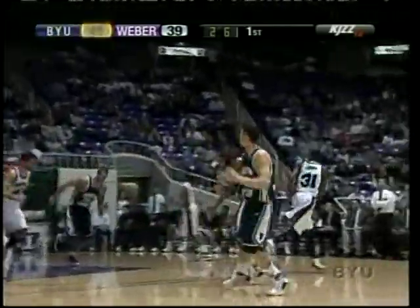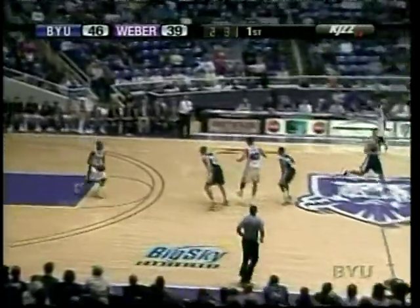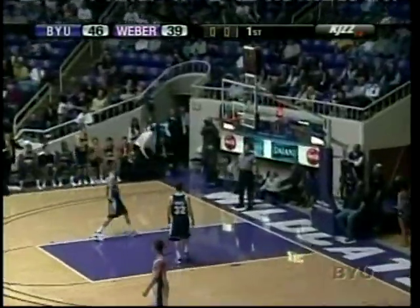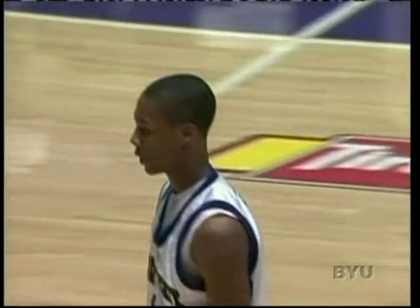And a pair of solid free throws. Weber inbound, no pressure from BYU. Lillard shoots at the horn, and the shot is no good, and the first half will come to an end. A solid half of basketball by both teams. Good shooting on the part of both clubs, and the result is a 46-39 halftime lead for the BYU Cougars.